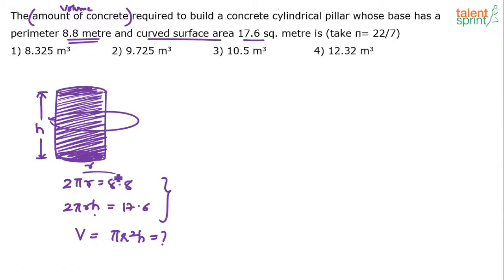See, it's simple. 2 pi r is equal to 8.8, right? Substitute in place of this. So what do we get? We get 8.8 into h equals 17.6. So straight away we know that height is equal to 2. 17.6 by 8.8 is 2. H is equal to 2. And r also has to be calculated.